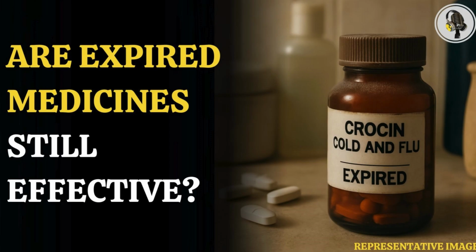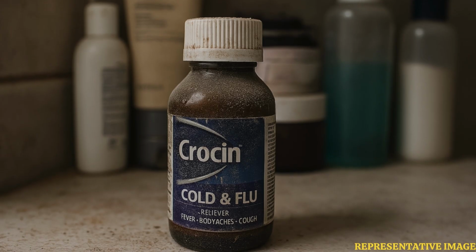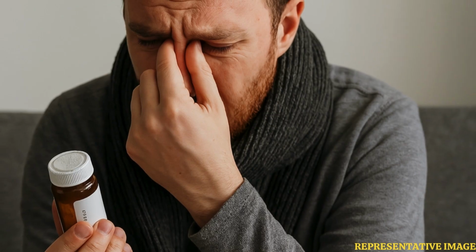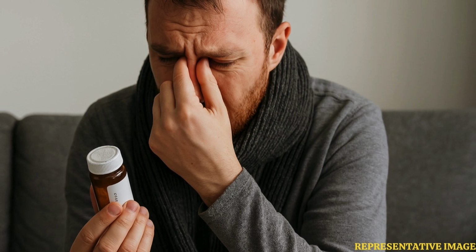In this episode, we explore the effectiveness of expired medicines. The Crocin cold and flu medicine bottle always seems to be dusty, worn out, and hidden under a pile of bathroom products when you suddenly catch a cold. It is used to relieve symptoms like fever, minor aches, cough, runny nose, and sneezing, helping you rest and recover, especially at night. Feeling exhausted and dealing with a runny nose, you glance at the label and realize the medicine expired 6 months ago. At that moment, it's natural to wonder, does the expiration date really matter?